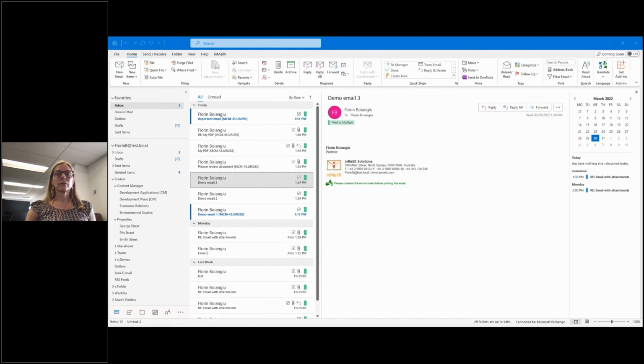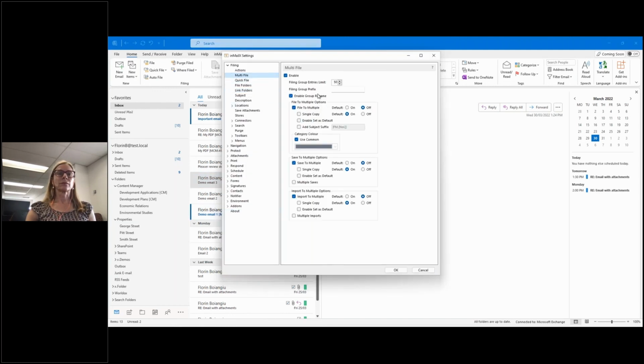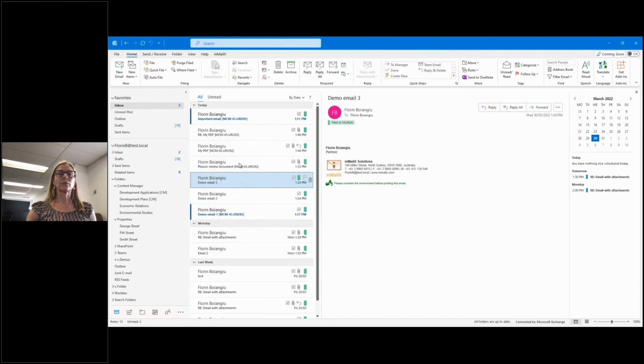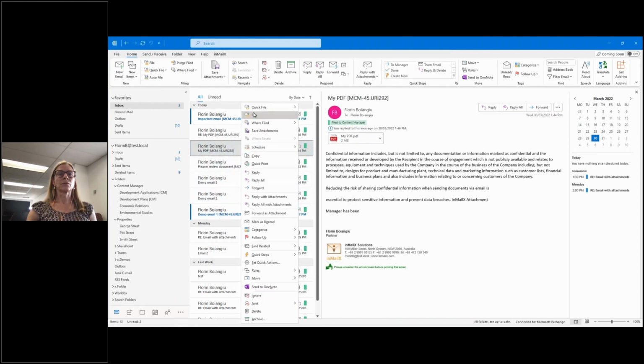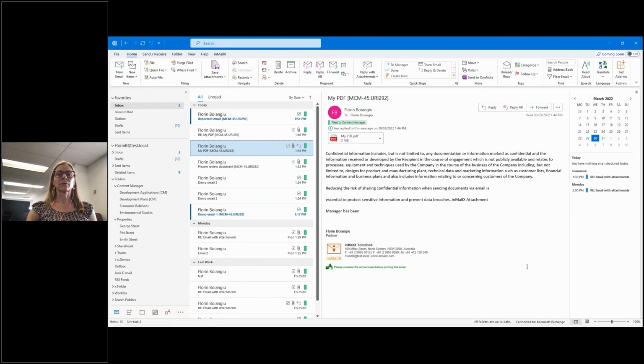But as an organization, because we had both scenarios, there is an option in here for multi-file to have a single copy. So in this instance, if I enable this option and I have an email that I want to file to multiple, you notice there is also this option to say, okay, I want to file a single copy, or I want to file separate copies in each container. And the same thing applies to save attachments. So both options can be accommodated.